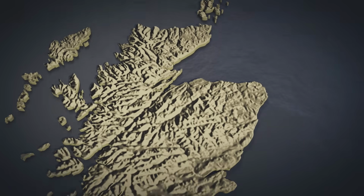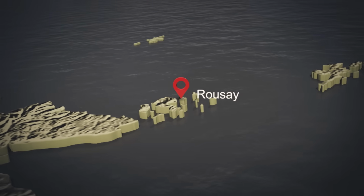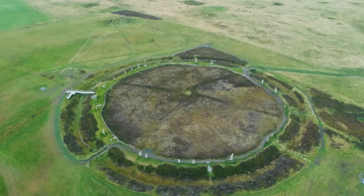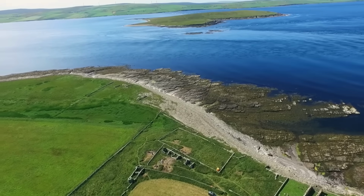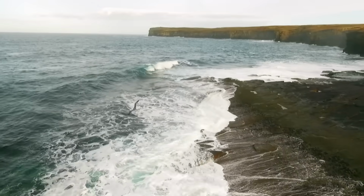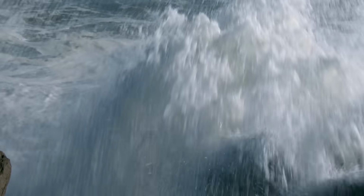Our next dig diary takes us to the furthest reaches of northern Scotland and the remote island of Rousey in Orkney. The islands of Orkney are home to an abundance of well-preserved archaeology, and Rousey is no exception, having been nicknamed the Egypt of the North. But its sites are often troubled by more than their fair share of bad weather, with aggressive tides causing erosion along the coastline.